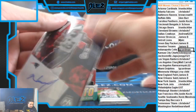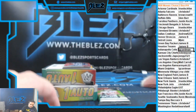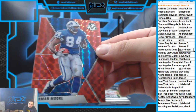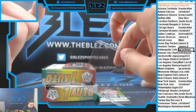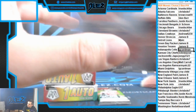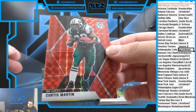James B. is on the board. Then we have red. We have red of Herman Moore for the Lions. The reds are to 80 in this. They're to 80. Then we have a red of Curtis Martin, Jets.